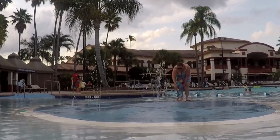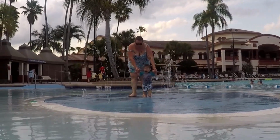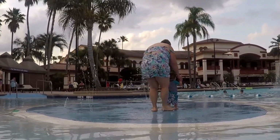Lincoln. Mouth wide open, happy as ever.